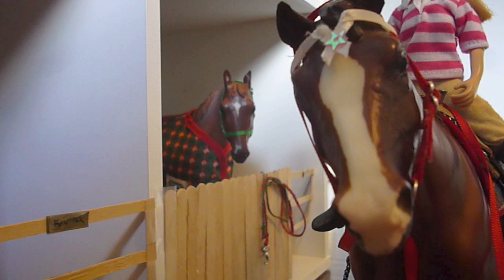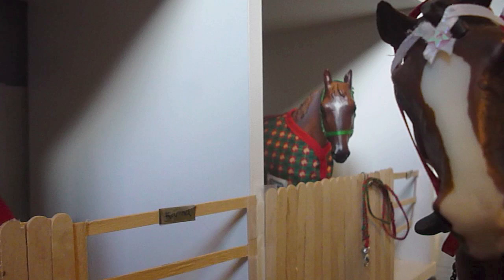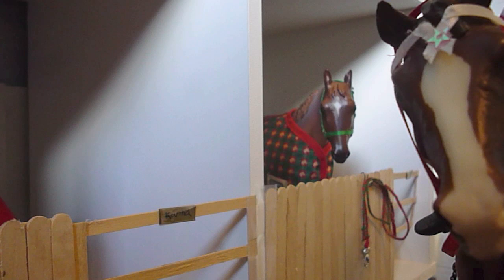Then if you look behind Sport, we do have these stalls right here with some mares and foals in them. You can see a head right there. That is Fancy. She is a thoroughbred mare, I believe. I think that's what her breed is. I honestly couldn't tell you at this point. And then she does have a colt in there. There he is. There's his butt anyway. That's Dublin.